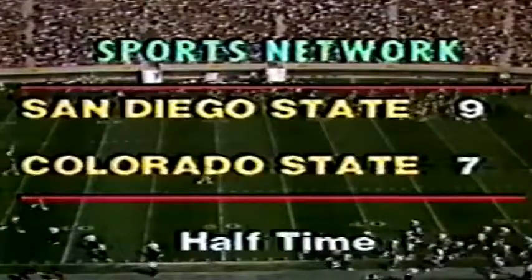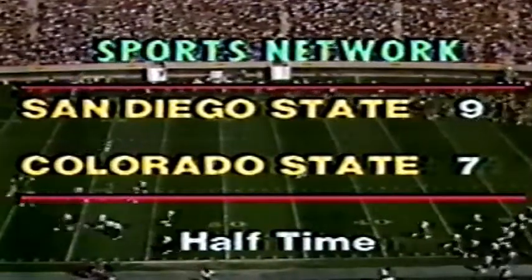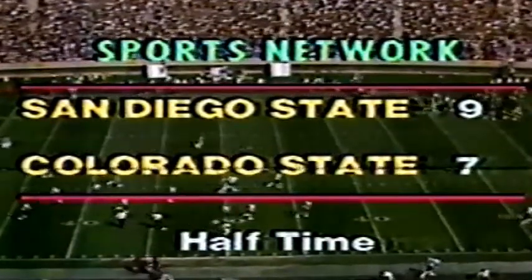Goes down to one knee, 13 seconds. So that should just about do it. Aztecs will be content to go to the locker room at halftime with a two-point lead of 9-7. As the clock shows, 5 seconds left to play in this period. 2 seconds, 1 second, and that's it. That's the end of the first half of play. Checking the scoreboard, it is San Diego State Aztecs 9, Colorado State Rams 7. Back after this.